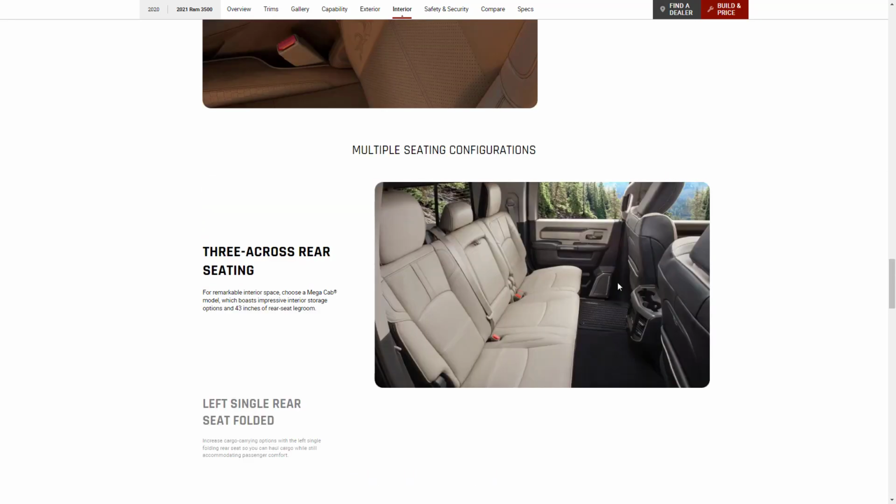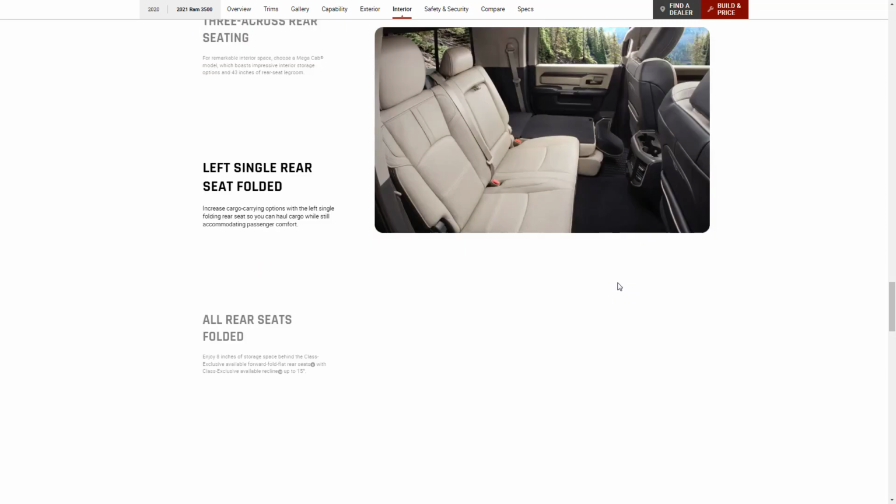Here they're talking about the multiple seating configurations, and here they say 3 across rear seating. So yeah, and they say there's 43 inches of rear seat leg room as well. In the Mega Cab, this is cool. They're showing you that on the left side in the back, you can fold that seat down so that you can accommodate some different kinds of cargo, but still have some passengers back there as well.